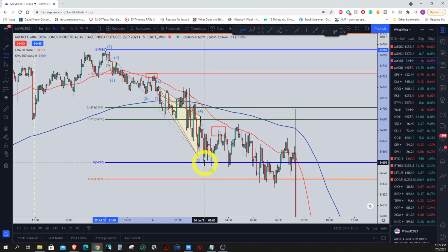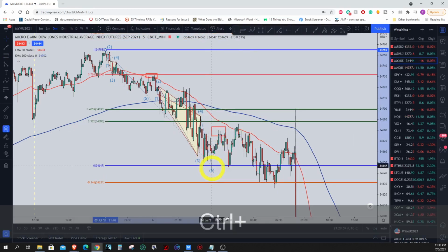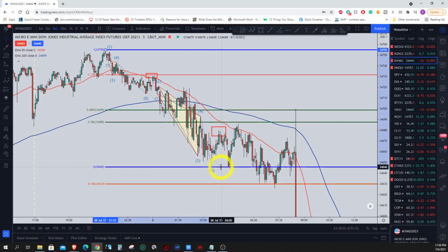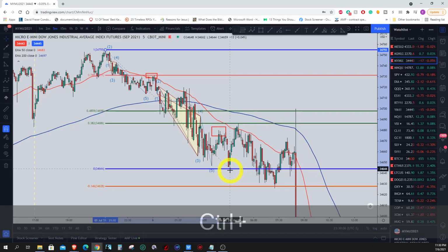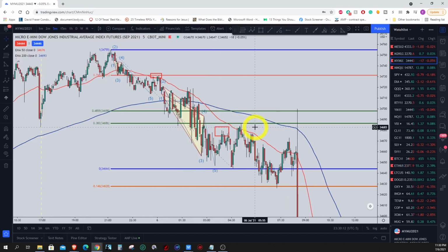So where's the low? That's the low right there. Then all we're doing is starting to look for where the retracement is going to happen. There's the low, still not a retracement right there. Hold on, computer's freezing up. There's another low right there, and there we go. That is probably going to be 34,686? Yep, so that is it right there.